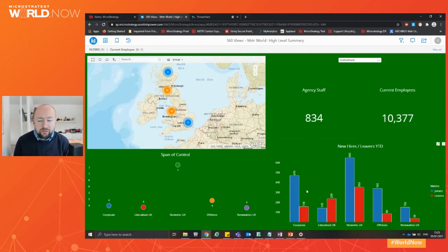We can see our new hires versus our leavers year to date. So we can see very quickly, are a lot of people leaving a business? If so, we can look into why and try and stem that. As well as our span of control, which for me is a very interesting metric. The span of control is the average amount of employees per line manager. It's very useful if we're looking at a project, for example, a restructure, because you can see very easily, is a business bloated or is there a lot of one-to-one relationships? I think these numbers look okay on the whole. We can see we have an average of 7 employees to a line manager in networks, which would make sense as they have a lot of craft teams.